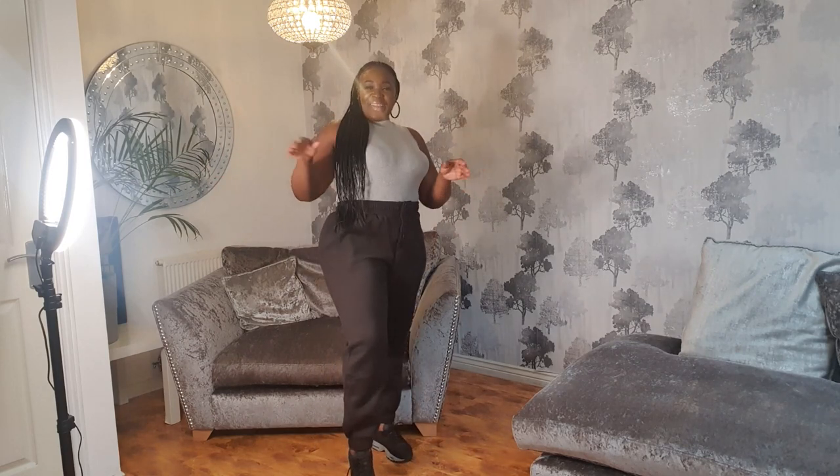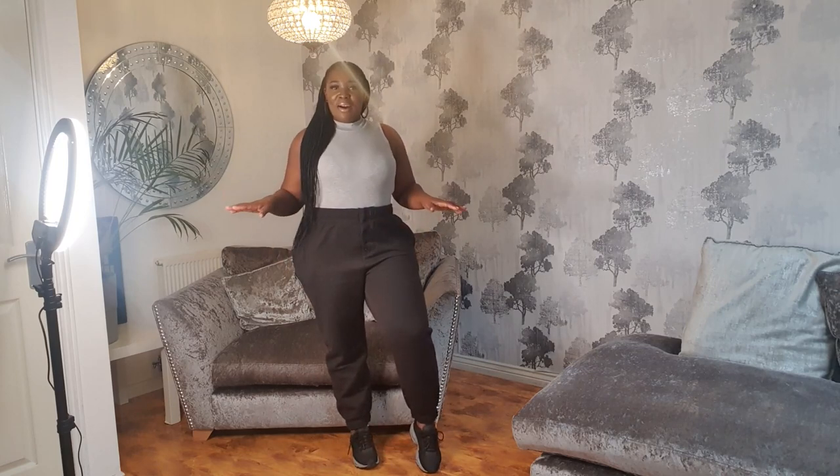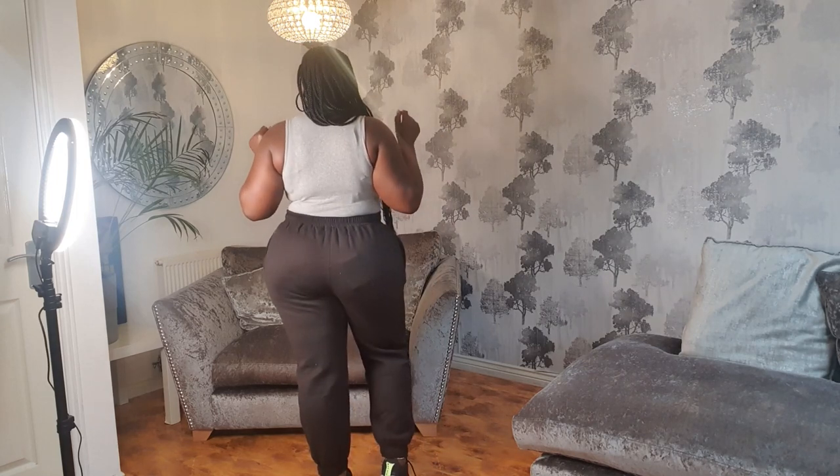Okay, I am back with the next outfit. Tell me if you like this. So these are the black popper joggers in a size 16. It's got the button detail in the front, which are poppers. Nice. And I've got on my New Look bodysuit. Tell me if you like this. And I got this in a size 12. The stretch is very good on this, ladies. And I've managed to do it up, so it's very good.